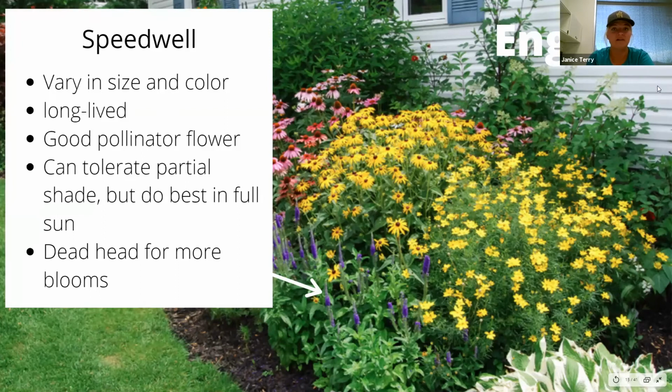Super long-lived perennials. They're a pretty good pollinator flower. They can tolerate partial shade, but you're going to get many more blooms if you keep it in sunny areas of the yard, or let them have as much sun as possible. But they do okay in some shady areas. This is the same family as the ground cover Veronica that some of you are probably familiar with. Same family, very different looking plant. And this one you'll want to deadhead to keep it blooming.